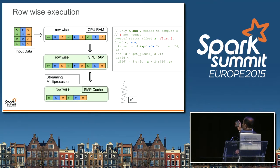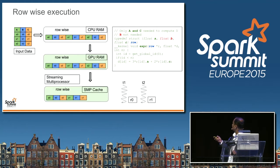So the thread T1 uses elements A0 and T0. Then when the thread T2 starts executing, the data is already there. And it uses A1 and C1. And as you can see, the elements B0 and B1 are not used at all, but they are still transferred from CPU RAM to the GPU RAM.